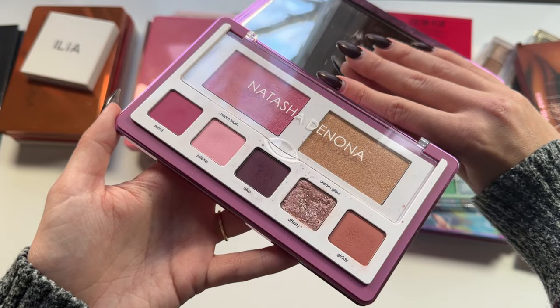This eyeshadow palette is also a little bit all over the place. I don't understand the color story, but I enjoy the quality on this. And I love their pencil liners. I love their mascaras. They're really good. Good brand, not a lot of people talk about them. Maybe they're more popular in Europe. But they're really fun, and I do love this palette.